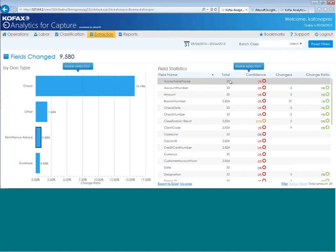So it looks like between check and remittance advice, acceptable payee is the errant field that's causing the reclassifications, and further, why we have to touch the check document class all those times. So one more thing I just want to check, to make sure that I'm actually thinking that everything is specific between check and remittance advice.